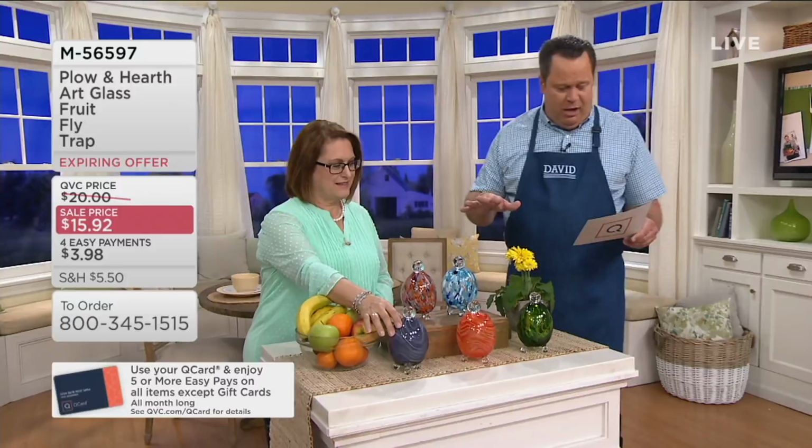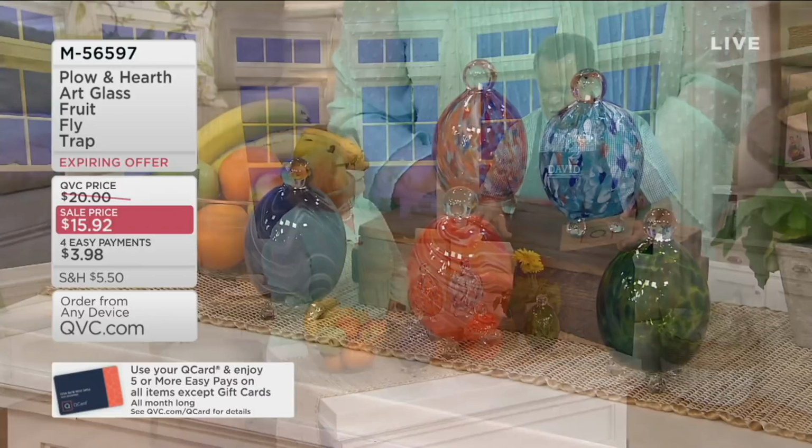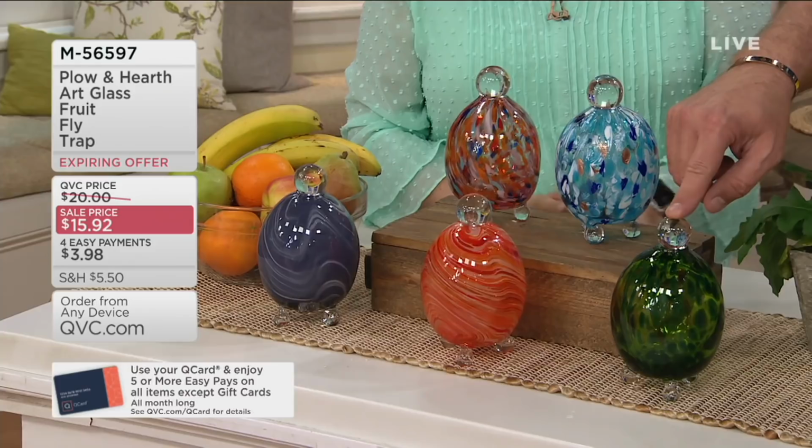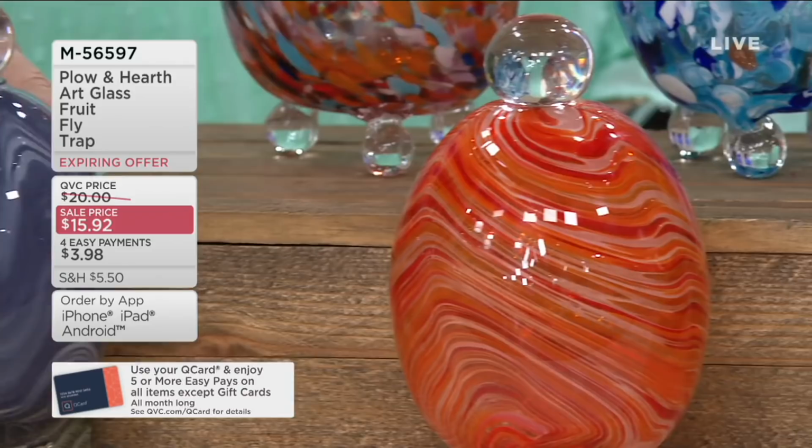But first, let's talk about the color choices. Miss Nancy, this is all done in beautiful glass construction. Yep, art glass, beautiful. Here in front of you is the multi. Then this one is your blue. Here's the green. I only have 12 left in the green. This is orange. And finally, this is the purple. 150 left in that purple.